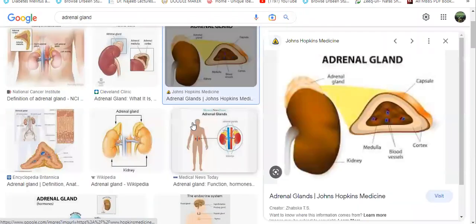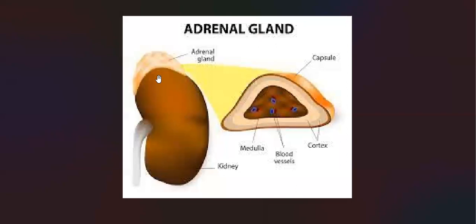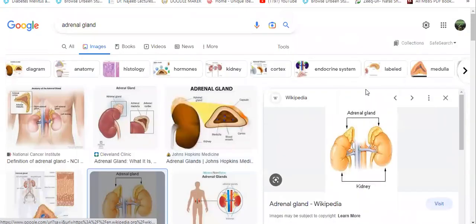So basically, this is the adrenal gland, which is present above the kidney. Okay, so this is the kidney. Above the kidney, you have the adrenal gland. If we cut this section, we have inner and outer parts. This is the cortex and this is the medulla. You can see in this image also, this is the adrenal gland.